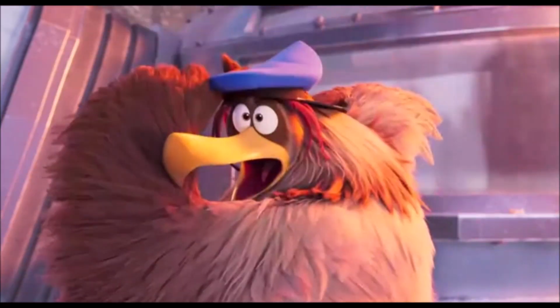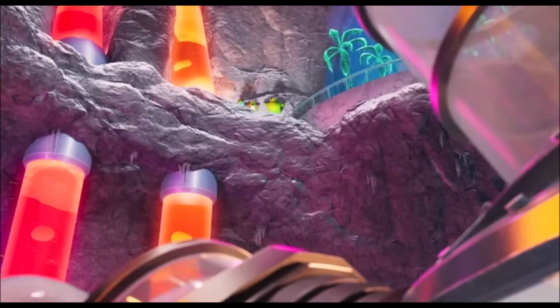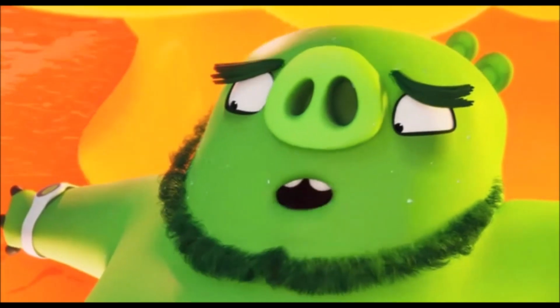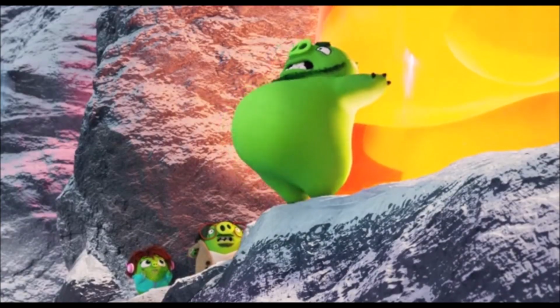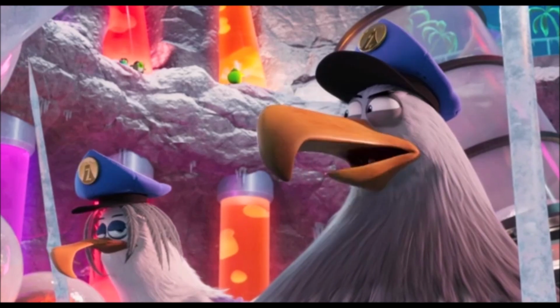Oh, it's on! Wow. It's the final countdown! Don't touch the lava tube! I don't know if I'm gonna fit! Just suck in your butt! Does anyone smell bacon?